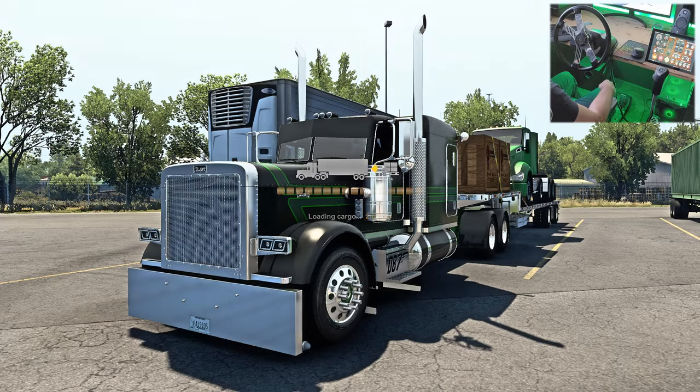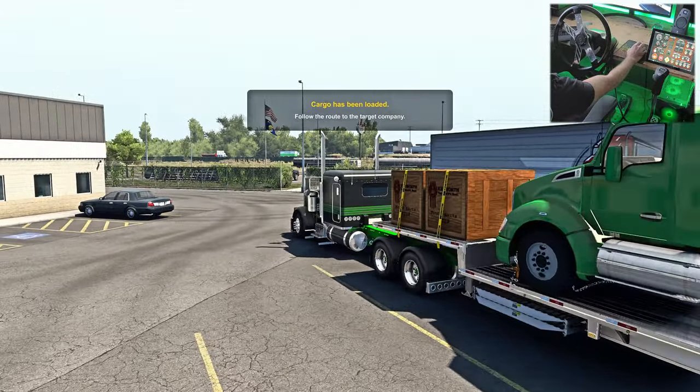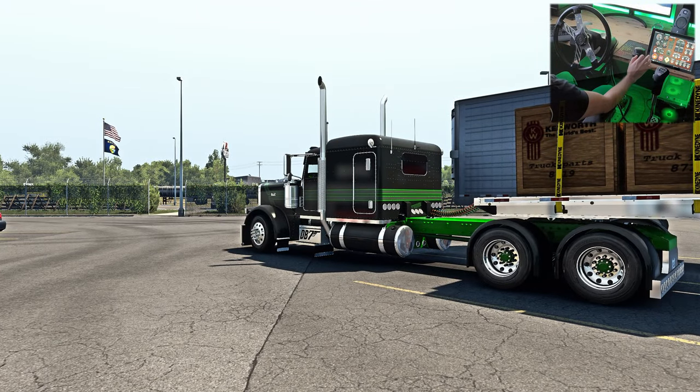So that's gonna be perfect, guys. A nice flat Peterbilt with a nice little Kenworth on it. Look at the chain. I think it's really cool how Bart made it. The straps are looking great too.